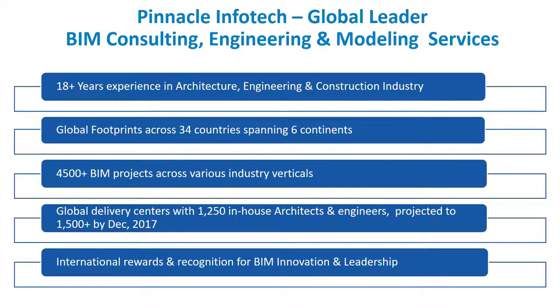Just a quick bit about us. I'm not going to turn this into a sales pitch. Just want you guys to know what we are and what we do. We are a BIM consulting service. We work with a lot of different countries around the world. We do 34 countries, 6 continents. We've got over 5,000 projects under our belt. Currently, we've got about 1,200 people in-house. By this time next year, we'll have over 2,000. We just opened up a second production facility. Everybody that works at Pinnacle is either an engineer or an architect. If you don't have a degree in either one of those, you don't work at Pinnacle. We have very high-level people. We work on some iconic projects, and we receive a lot of rewards for the stuff that we do.